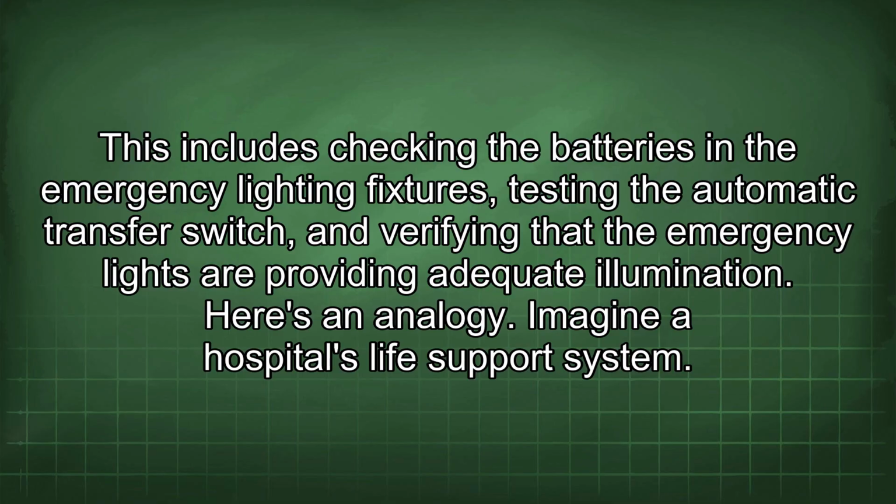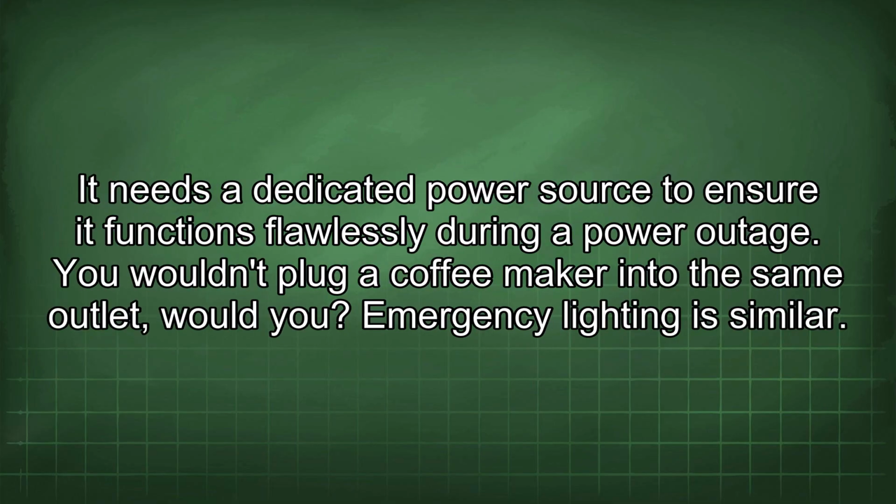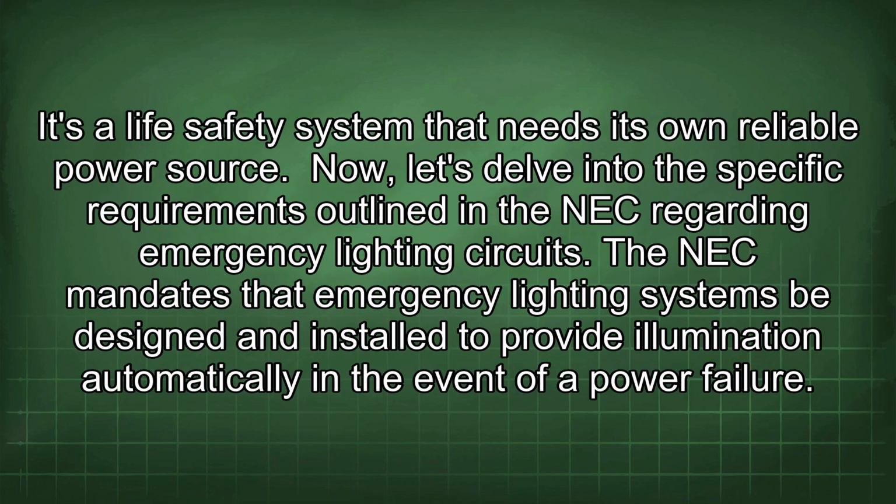Here's an analogy. Imagine a hospital's life support system. It needs a dedicated power source to ensure it functions flawlessly during a power outage. You wouldn't plug a coffee maker into the same outlet, would you? Emergency lighting is similar. It's a life safety system that needs its own reliable power source.